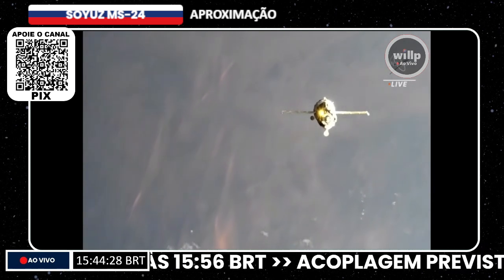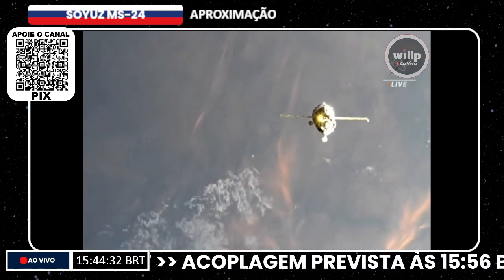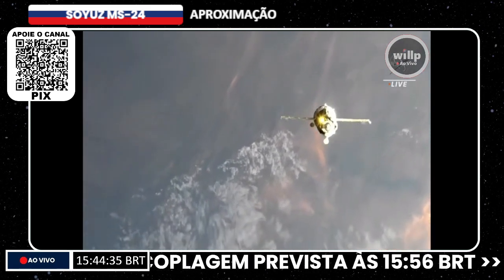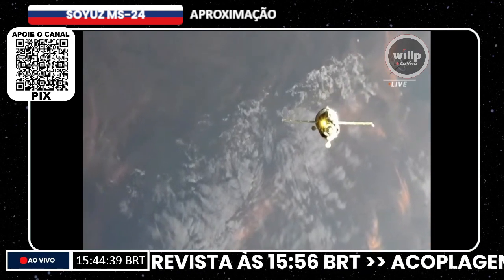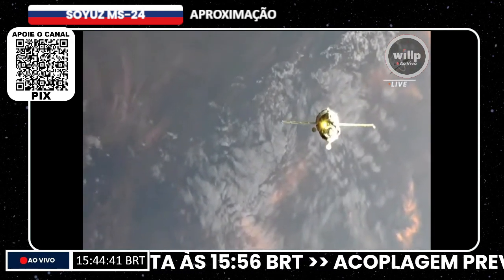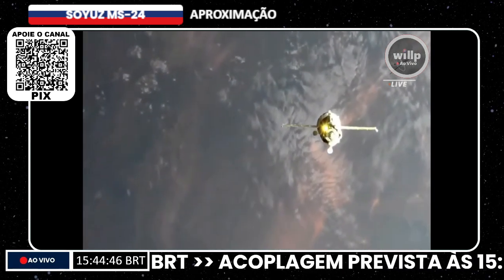Estamos, então, novamente de volta, depois da queda do meu OBS. Range is 170, 0.85 is range rate. Estamos então a menos de 200 metros da Estação Espacial Internacional.